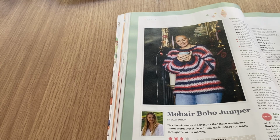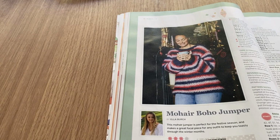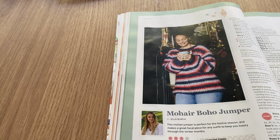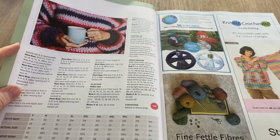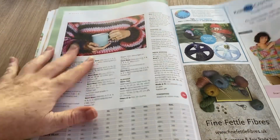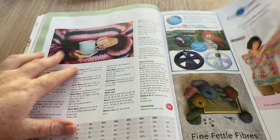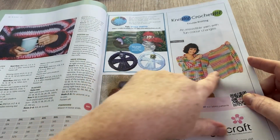I think of boho as kind of gypsy style, you know. In my brain, I don't know really, but they think, oh, we'll just shove the word boho in it and people will want it. Nah. But it does go from a small to a 6XL, so that's pretty decent, and it is long, so that's not too bad.